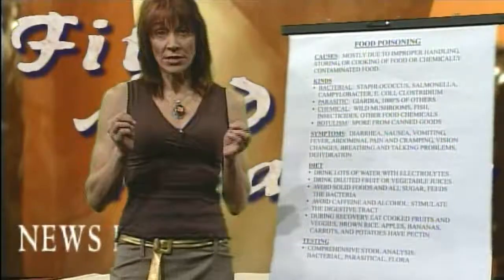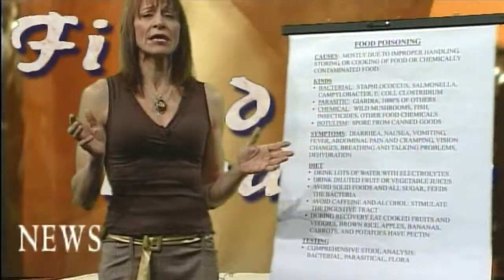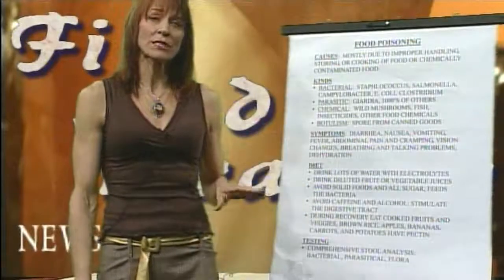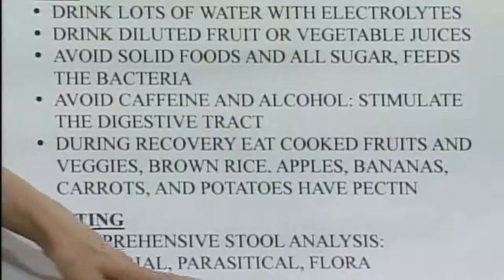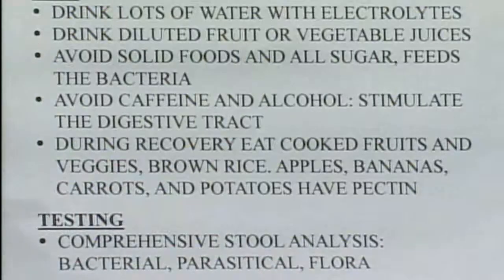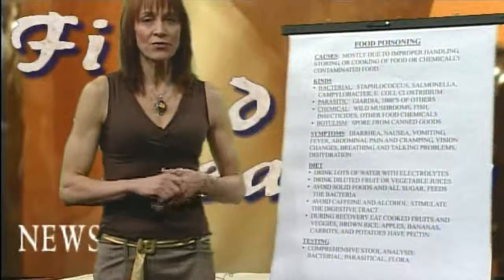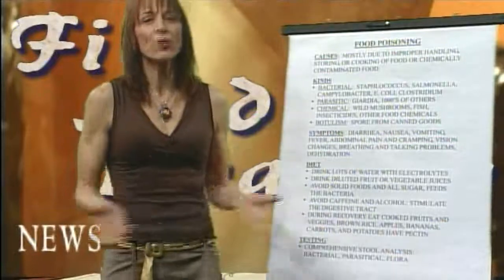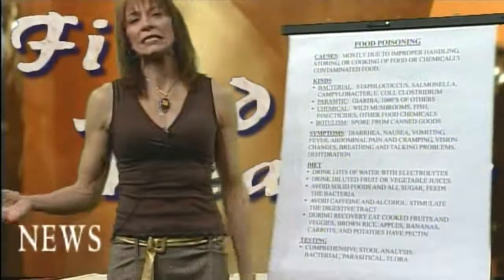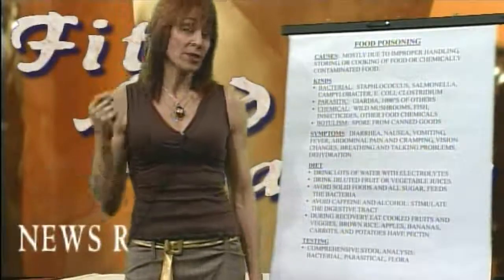Now, there are some testing procedures that the doctor can put you through if this goes on more than a few days and we can't get it tackled with diet and supplements. Your physician can do a stool analysis, which would include bacterial and parasitical testing, and check your flora. Chemicals are harder. The body tends to process them through the liver and get rid of them, but if they're in high amounts, that can come through blood work. But to know exactly what chemical you've been exposed to, since we're allowed to use thousands of chemicals in our foods here in the United States, it's very difficult to detect a chemical poisoning.